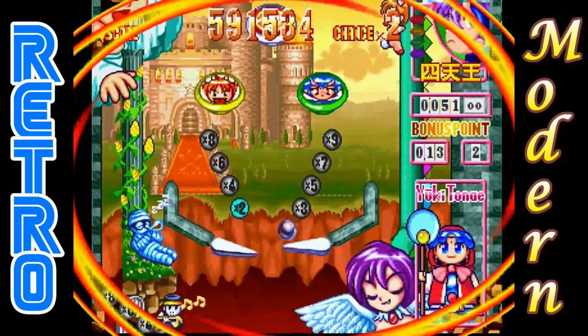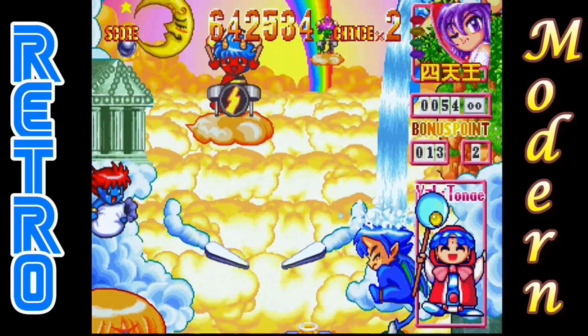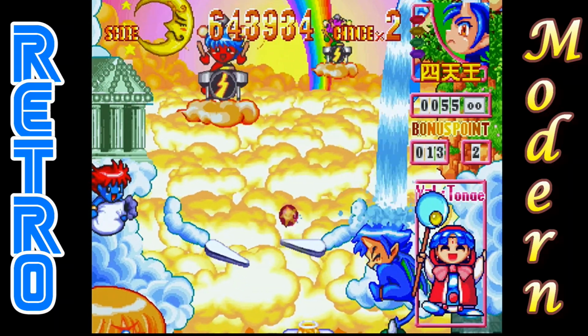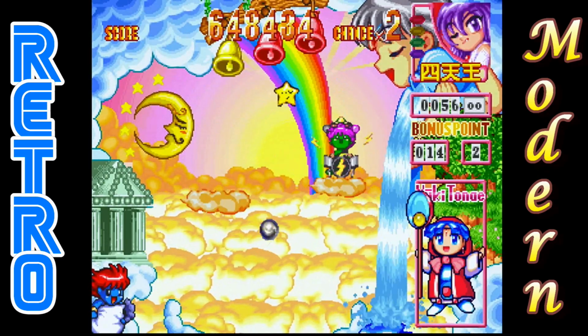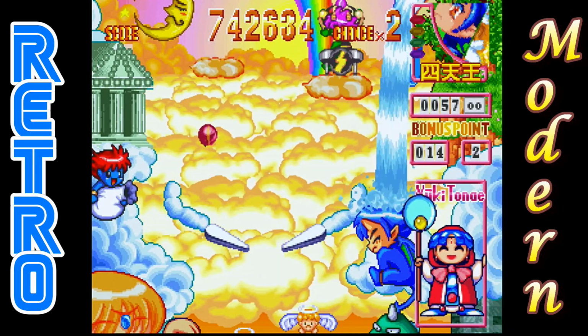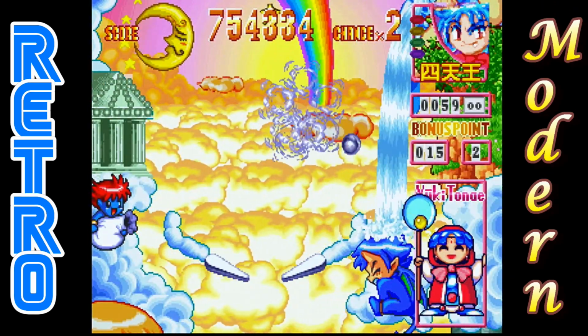The board is split up into 3 sections: Heaven, Earth, Underworld, and also features bonus games that you can transport to. The board can be very challenging, but I really enjoy this game, and it's definitely one for people who enjoy beating high scores rather than those who prefer lots of content. This is an addictive game and one I find myself coming back to time and time again, so let's take a look at some gameplay.